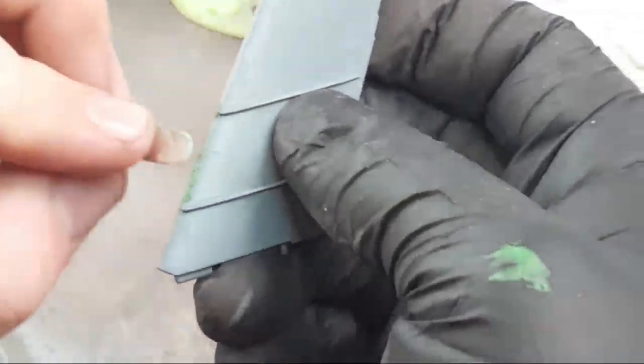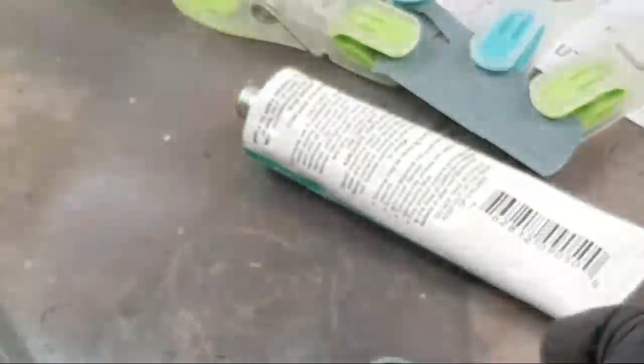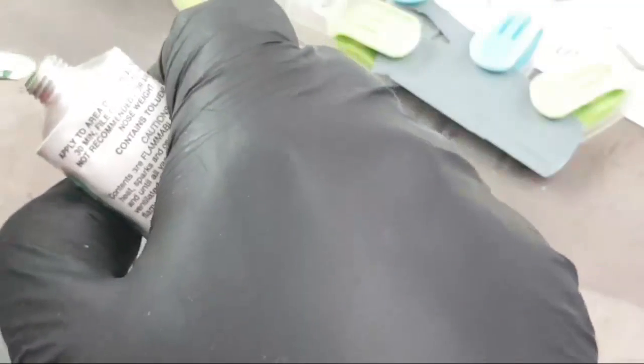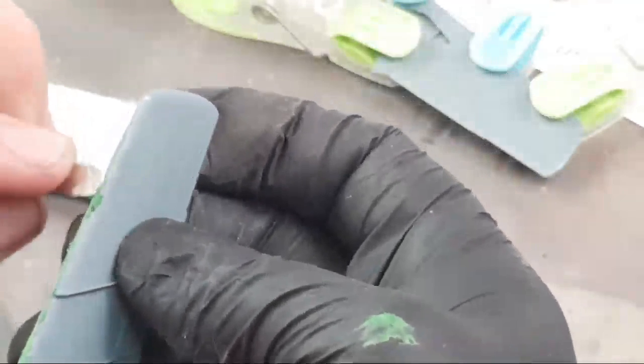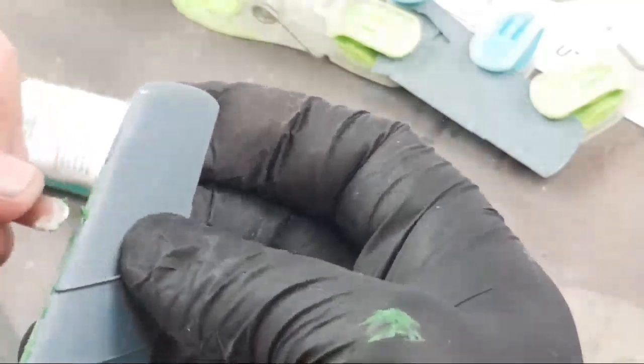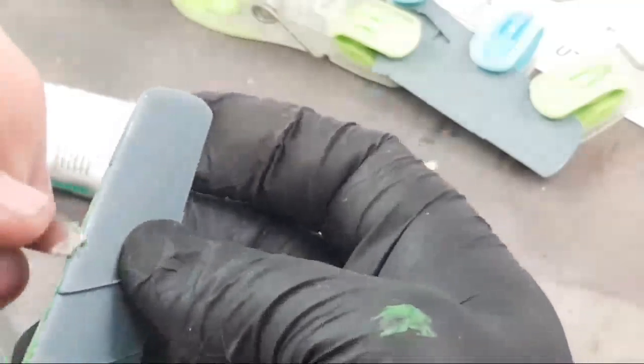Right, fillers can take a long time to dry, and if you're not careful, what you can potentially end up doing is sanding it away and it might look good, but then a couple of days later you'll notice, oh no, my join lines have come back. Basically the filler has shrunk somewhat, and your join line has come back. So you do want to make sure you give it a good 24 hours to dry.